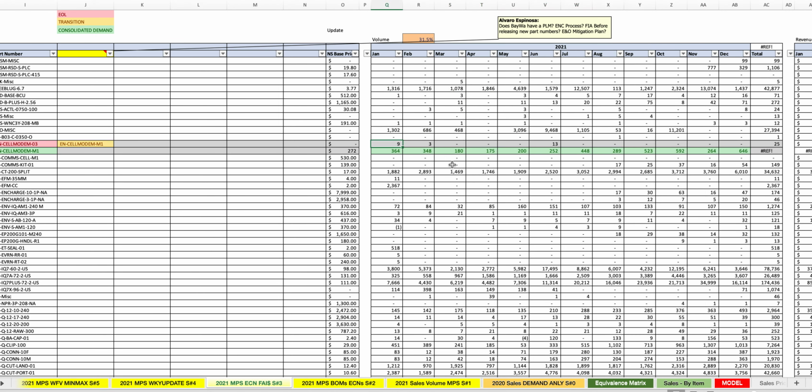It's no different in other industries, and some others have Baylor or some other PLM, product lifecycle management systems, where they can control the approvals and all that.